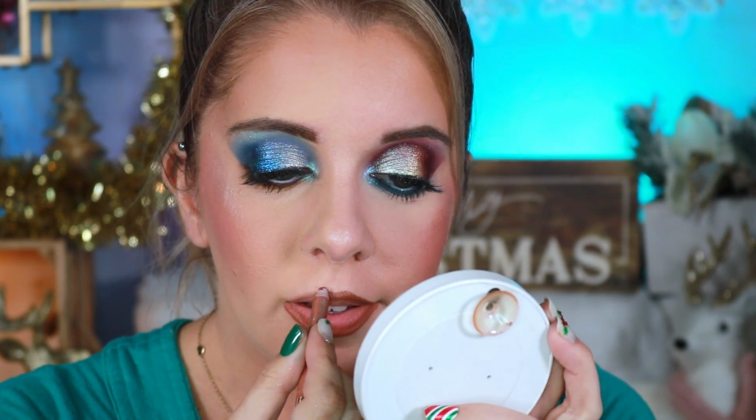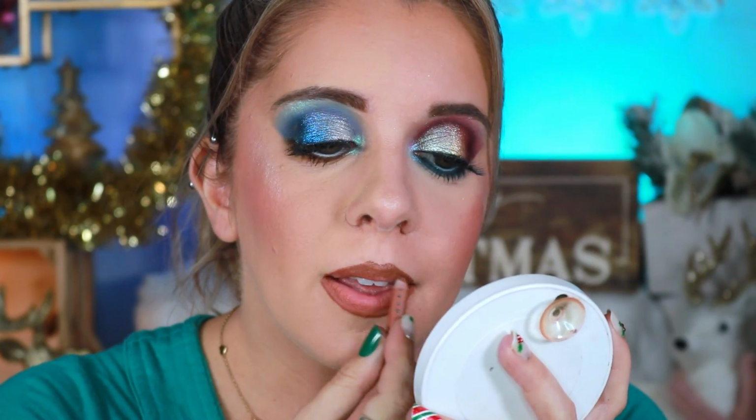Now these are probably one of the creamiest lip formulas I have ever played with. So just know it does smear on and it does give you more of that chunkier look. But if you like it like me, because I blend it out with my finger and use it as a lipstick base underneath, I make it work really nicely. So beautiful. I really love it.